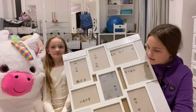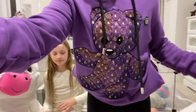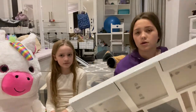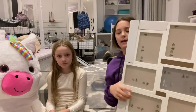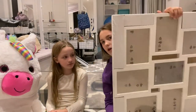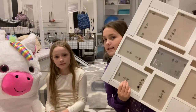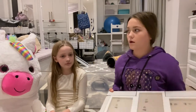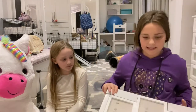So yeah, it's basically eight different frames. Sorry, my dad just called and it cut off some of the video, so I'm not going to start again. So we got this and they stick together and you just hang it on your wall. Most likely, they're all going to have pictures of my pets in them, because that's what I like to look at. Sorry, somebody else was calling. So yeah, they're going to have pictures of my pets.